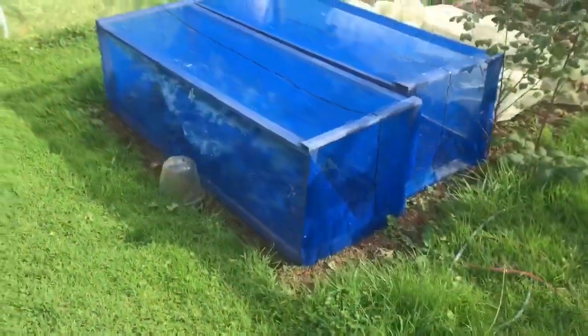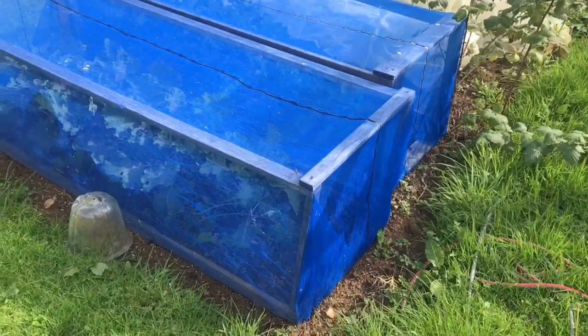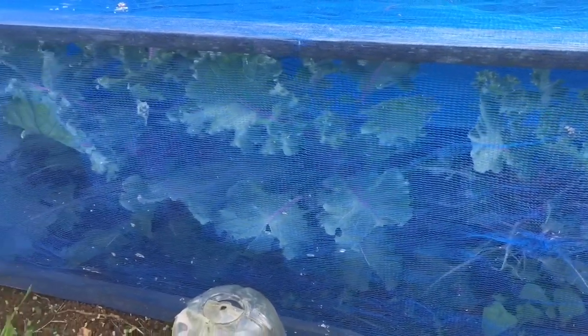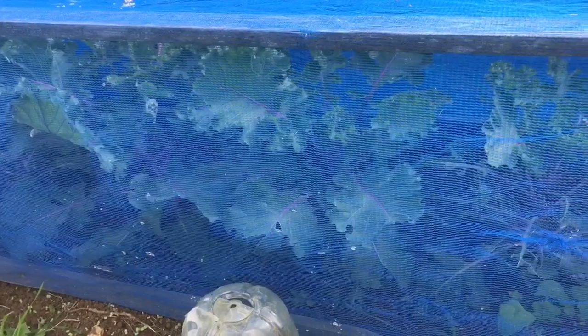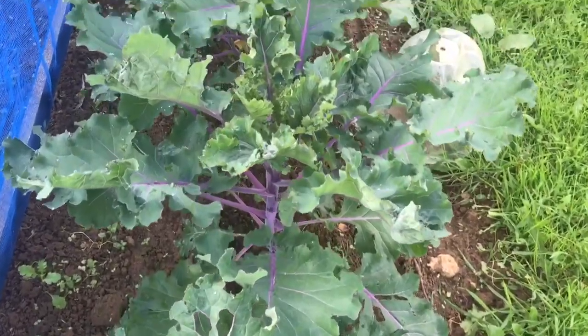So where most of the other plots on my allotment have given up and tidied up, I'm still trying to do a bit more, and I got these at the skip, which I've been told might be purple sprouting broccoli. They're certainly purpley stemmed. Can't see any heads. Let's just open the cage and have a look. Do you agree?